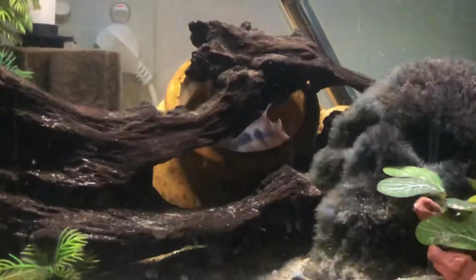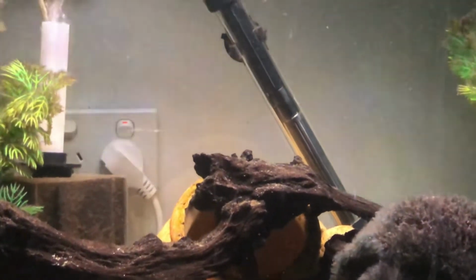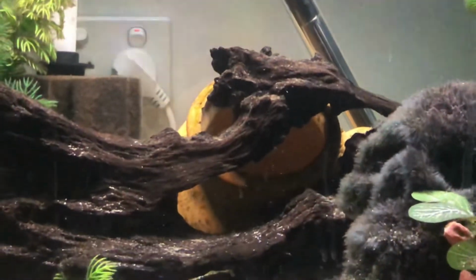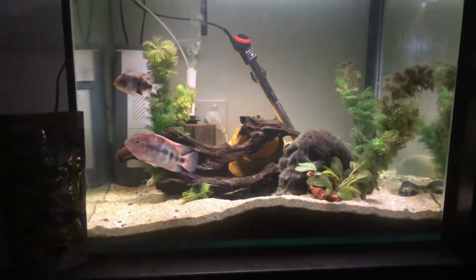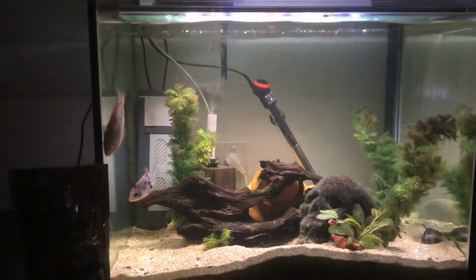But see what that guy did there? That's why I've put that wall hanging pot just down there on the ground, and then a bit of wood to cover it up to make it a bit more of a cave kind of thing back there. But what I really want to happen is them to establish themselves in this tank, because they've only been in this aquarium for about 3 days, so a really short amount of time.